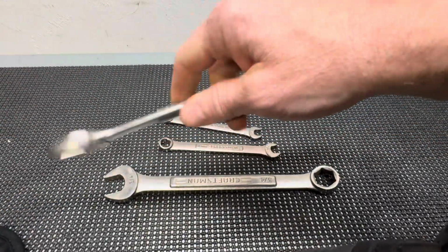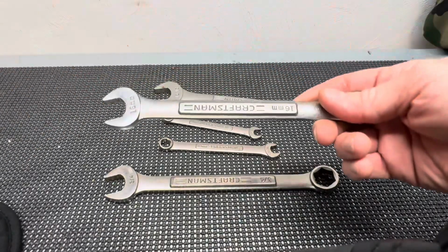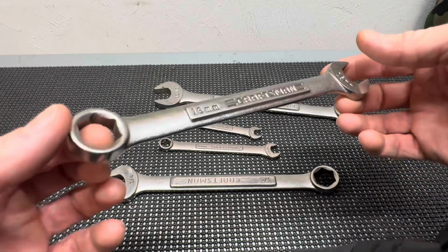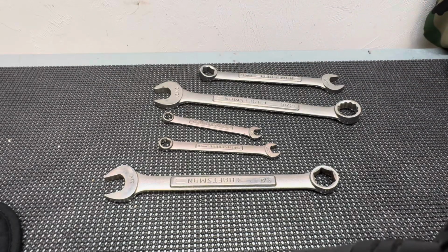These do the job for me and always have, which is why they are my mainstays. Now, are there better wrenches out there? I'm sure there are. But I've had these for years. They still work. There's no reason to really replace them.